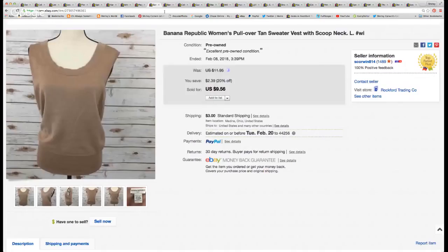The next thing is the Banana Republic. This is a little pullover tan sweater vest, women's. It was on sale for $9.76. I had it for quite a while. I'm trying to get rid of a lot of the things that I've had for a while, that I got more in the beginning when I didn't pay much for things and I didn't put things on for very much. And I want to get rid of all that stuff because I'm going to be much pickier when I'm buying things. I don't need to have as big of an inventory.